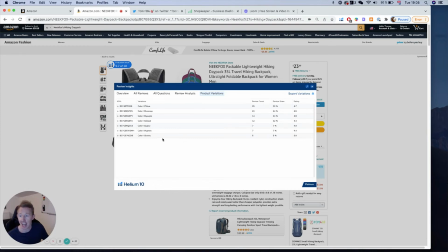And then things like navy blue, we obviously would not even look at, because only 5% of the reviews, and likely then 5% of the purchases, are actually navy blue. That is a very quick tip with Helium 10.